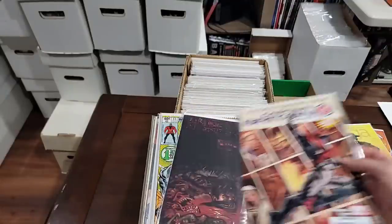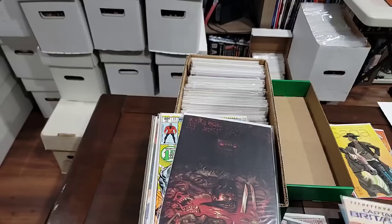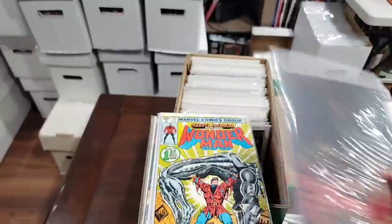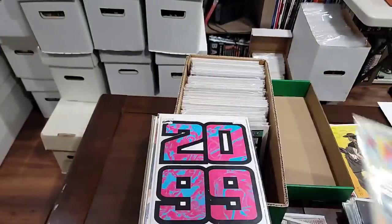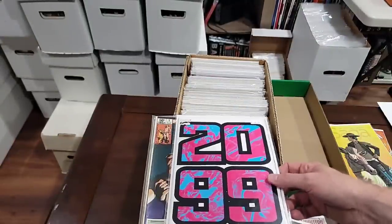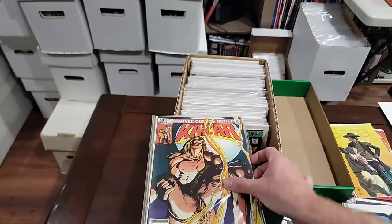And then we've got the Captain Britain number 1. Oh, and this is a ratio variant. I believe this is House of Slaughter number 1. Is this the 1 in 25? We'll pull that. We'll pull the Marvel Premiere for Wonder Man. Not too concerned. You know what? This has a $60 price tag on it for some reason. I'll have to look this one up.